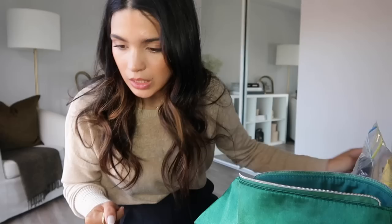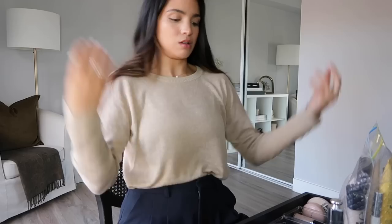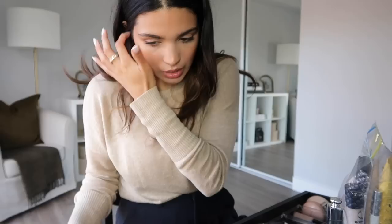Okay, I'm going to start setting aside skincare before I, sorry, my brain is all over the place right now and I'm stressing myself out. Okay, skincare. I've got sunscreen in there, that's priority number one.